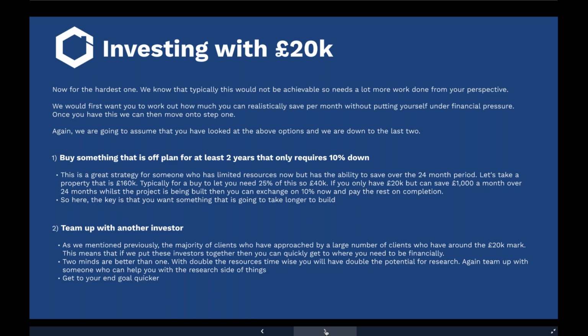If you leave 20,000 in the bank and you make 0.5% on it, well, you can imagine the difference between leaving it in the bank or actually investing. So there's a huge difference. So we say to people, look, team up with another investor, whether it be friends, family, ask us and we can put you in touch with people that want to be contacted.